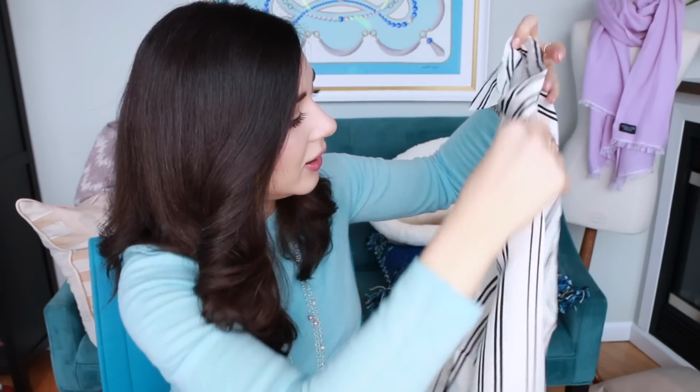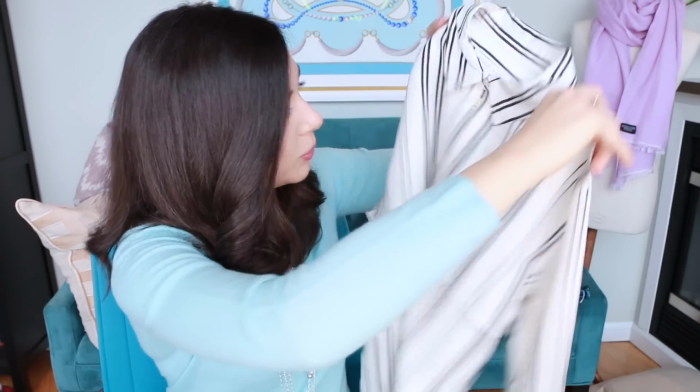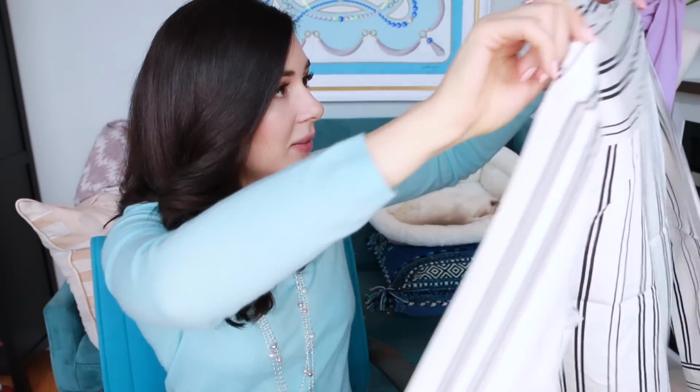I feel like the detailing is really nice on it. It's got these really cute little cuffs, really nice little pearl buttons. So hopefully the fit of it is good. I'm gonna try it on for you guys. I got a size 4 to be sure. I bet I would fit in a size 2 no problem, but I just didn't want it to be too tight across the chest. I am a D cup, so that's something that has happened to me many times.